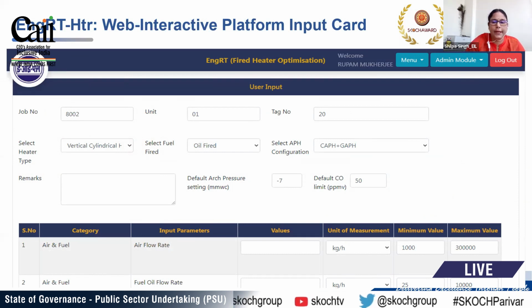All the measurements are taken from DCS. We can link it to DCS directly. All the input data can be mapped directly, or it can be fed manually. And in the simplest form, the units can be adjusted as per client requirements, as per their convenience.